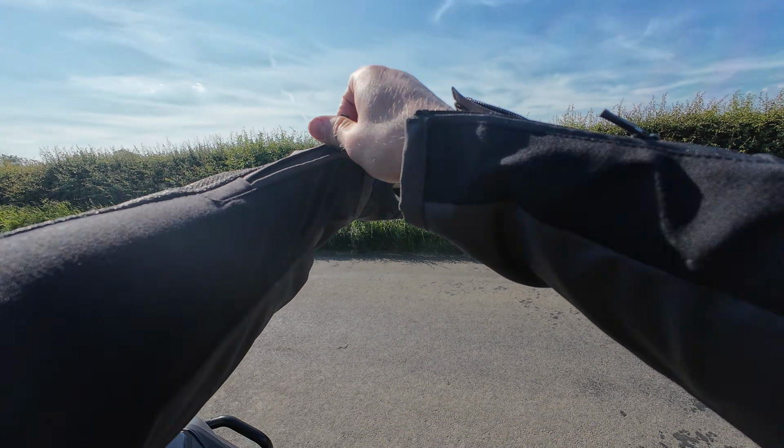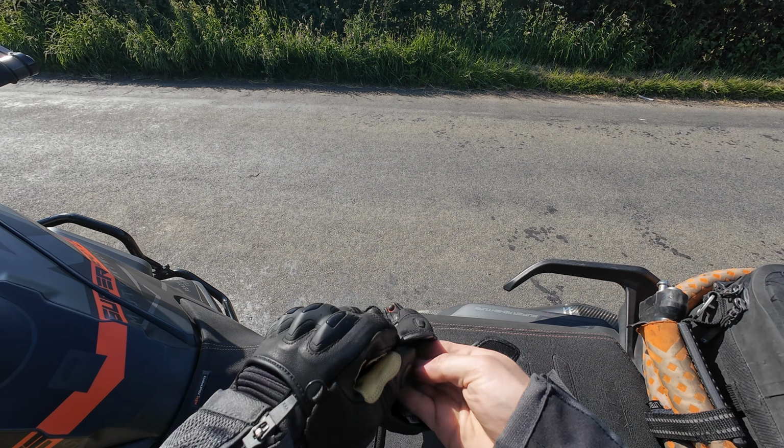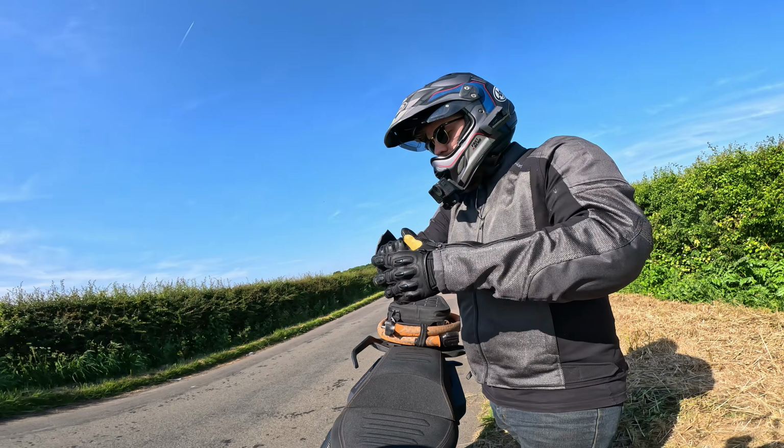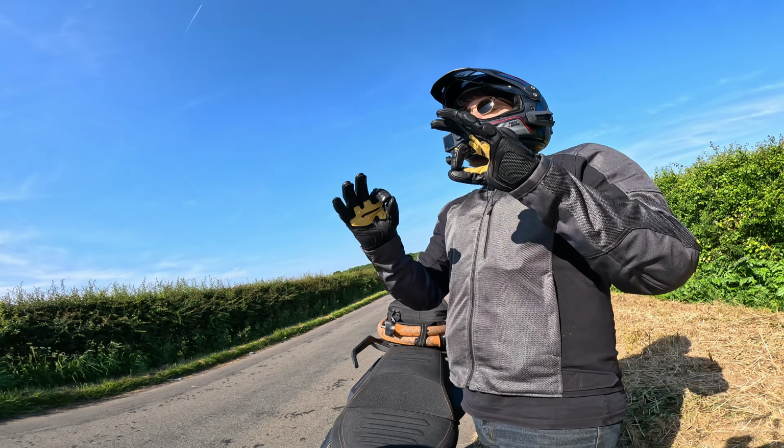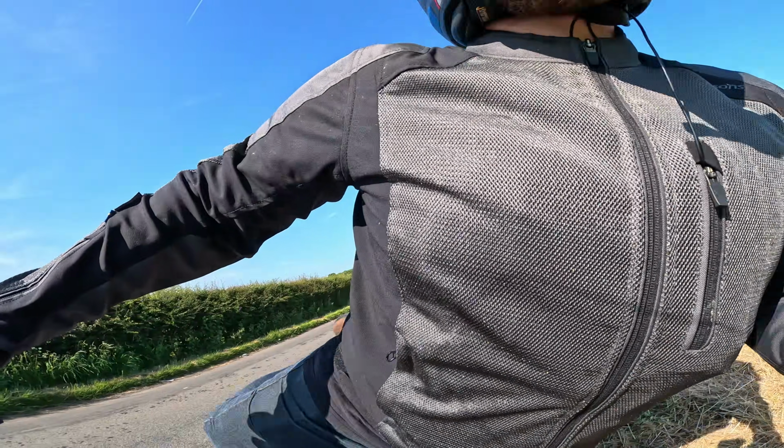Gloves. Flon. Bike connected. I really like these actually. Super lightweight. I mean, this jacket is just exquisite.